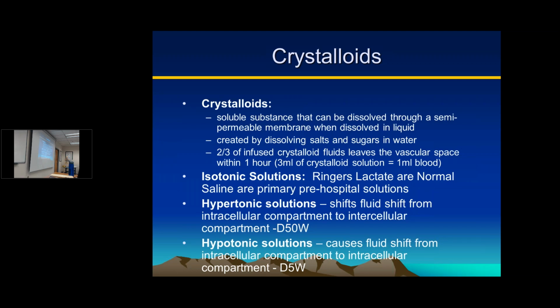Hypotonic solution causes fluid to shift from the extracellular to the intracellular compartment. D5 is a good example of that. Go back and take a look.